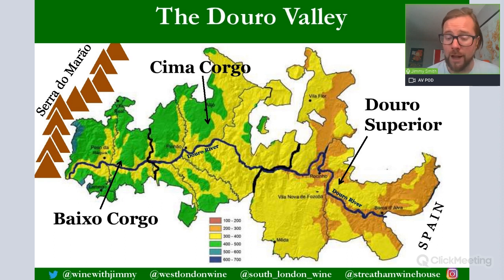That will come through naturally due to its location becoming closer to the Atlantic. But that big mountain range there is important. The Serra do Marão, this mountain range that I have added in here on this picture, protects this region that lies to the east from the westerly winds, which may bring wet, cool weather. So this region probably wouldn't exist in the form it does today if those mountains weren't there.